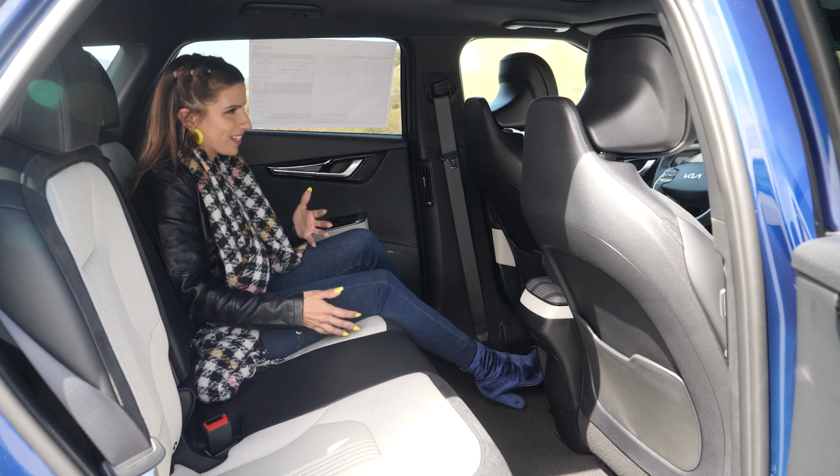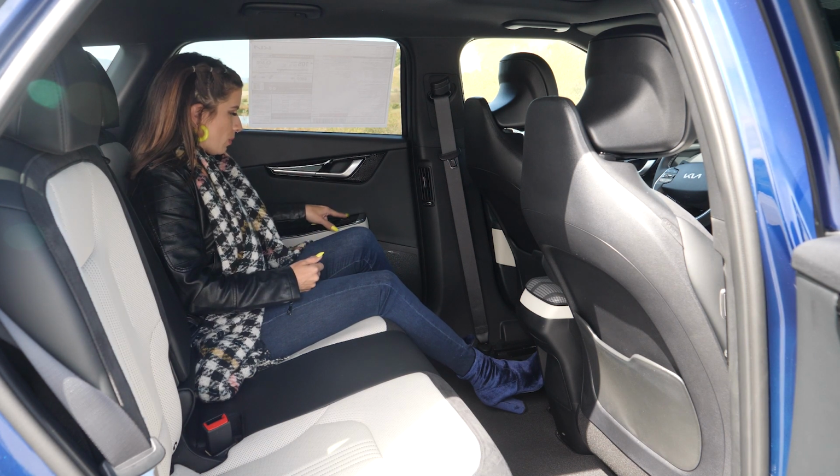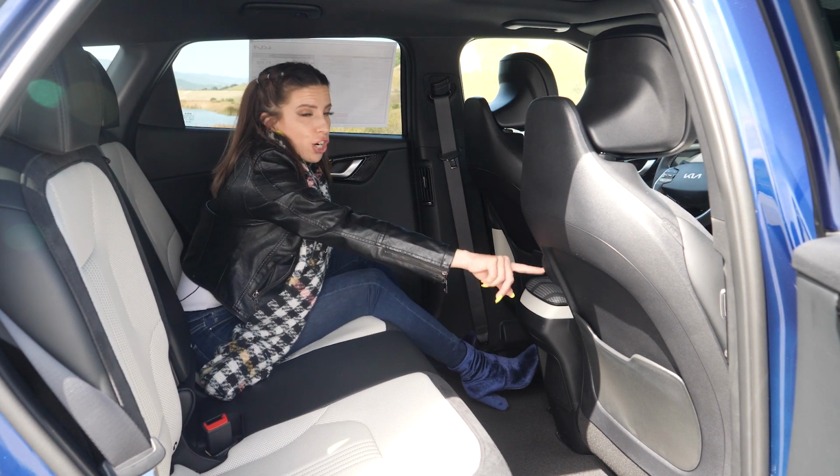A few other cool things in the GT line. You do have heated seats, which are accessible on your door handle right here. And then behind the driver and passenger seat, there's USB-C charging.